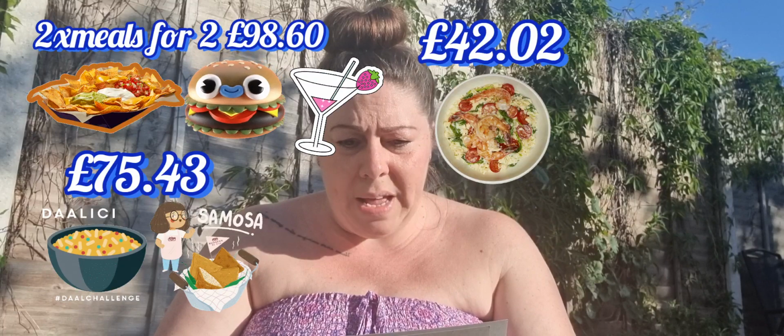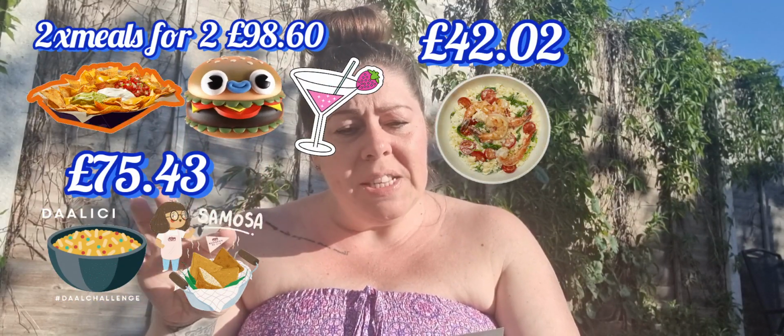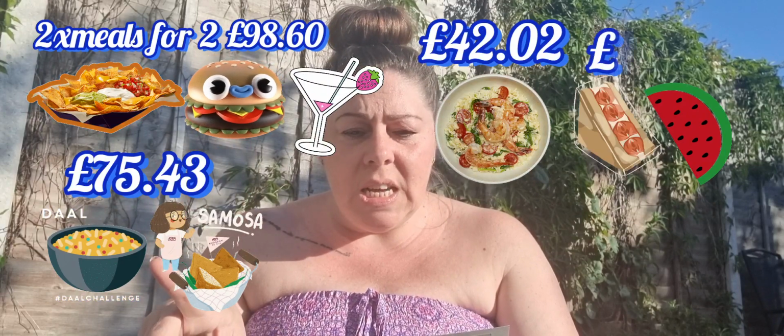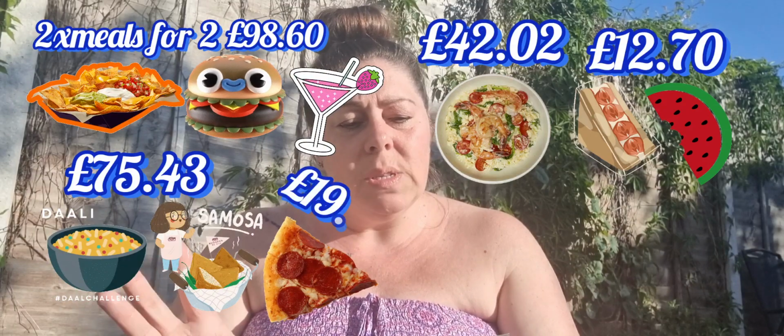We had tea at Bubba Gumps, which was £42.02, so that was 4 teas. And then our lunches, Pret a Manger was £12.70. Lunch in Leicester Square, which we shared a pizza and got a drink each, was £19.07.